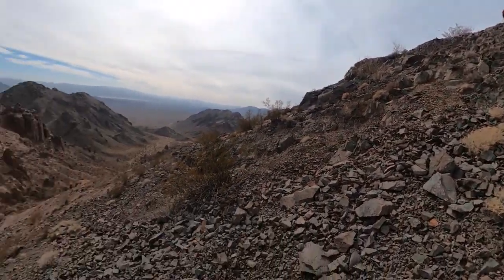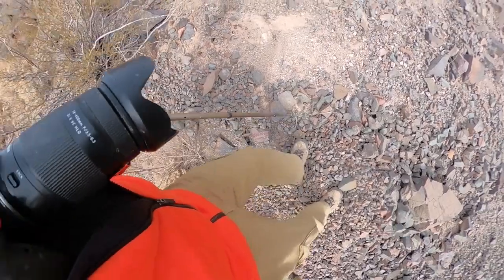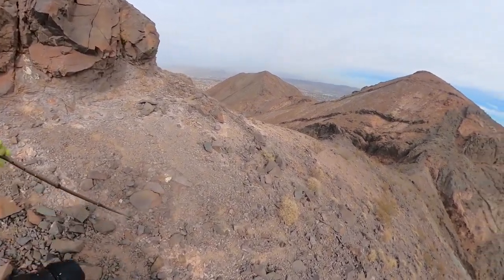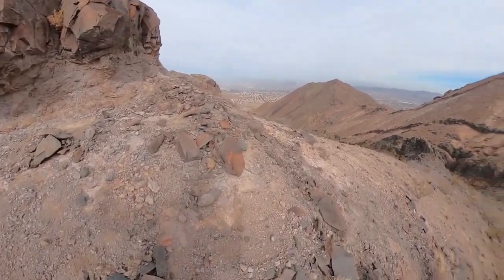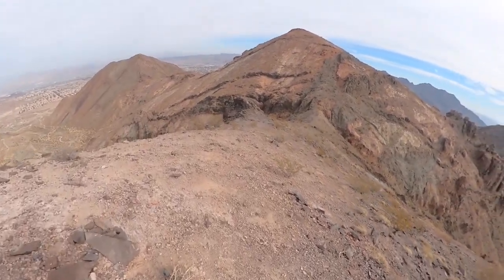Then the gully facing us. Yeah, look at that. The kind of terrain you have to face, but it's not that bad once you reach the bottom. And I'm right now at the top of the saddle. It wasn't that long and that bad.